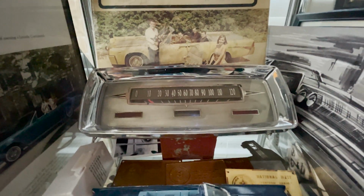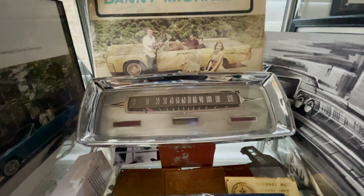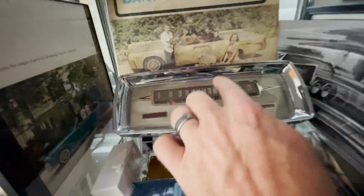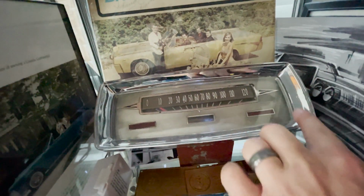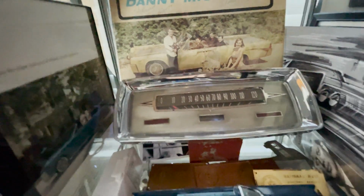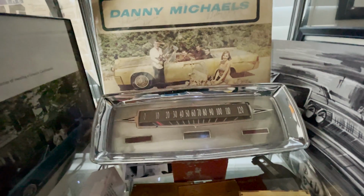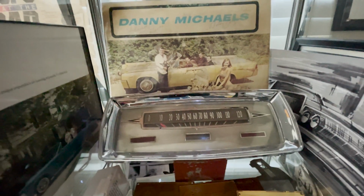But it's battery fed and it'll last a while. That's something I did. I polished this up with the quadruple zero steel wool and some of the Brasso. And it just sits in there. I got it for super cheap.